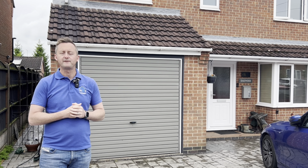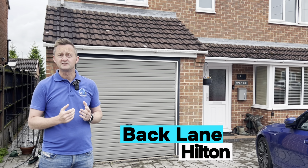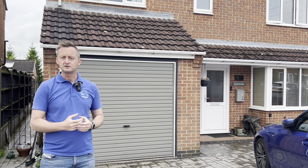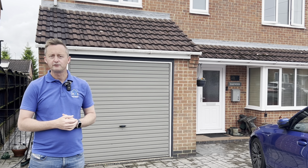If you're looking for a four bedroom home in Hilton, you can move straight into it without having to do any work at all, this is the one for you. So we're here on Back Lane, which is the old part of the village. You can walk to the schools, the shops, the post office, the bakery. Everything's right here on your doorstep.